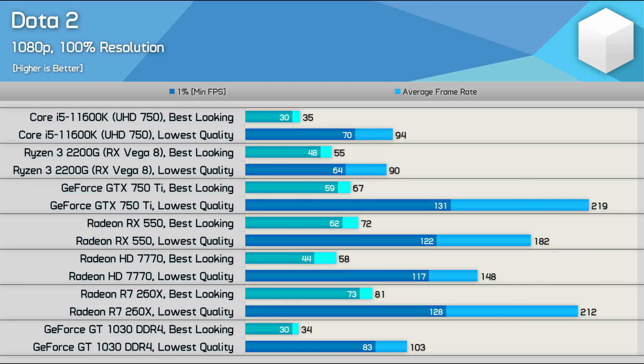Starting from the top, we find the Core i5 11600K using its terrible UHD Graphics 750 integrated GPU. Using the highest quality settings, this iGPU is good for just 35 FPS on average at 1080p, so it is technically playable, but it's a pretty awful experience in my opinion.